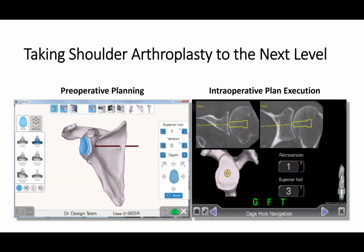This shows a close-up of the planning software, which allows adjustment of the implant depth, rotation, superior, inferior, and anterior, posterior position, along with version and inclination. Images can be viewed in either 2 dimensions or 3 dimensions to determine the optimal position of the central cage or peg in the glenoid vault and any potential peg perforation. We can also quantify the degree of corrective reaming needed to achieve the desired version and inclination, as well as proper seating of the implant on the prepared glenoid face.